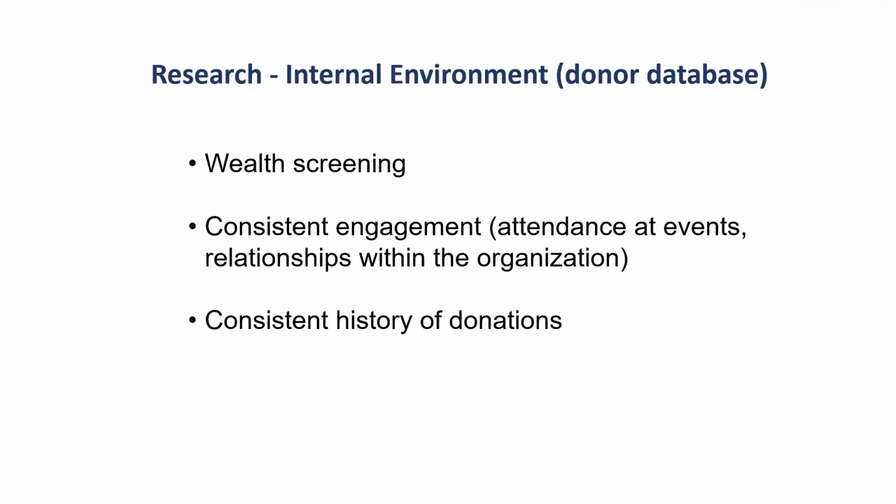Number 3, research. And there are 2 different kinds of ways that you can conduct research. One is to take a look at the internal environment. That is your donor database. So you could do a wealth screening. And there are actually some CRMs that have built within them a feature that allow you to do wealth screenings. For example, Blackbaud's Raiser's Edge NXT is one that you can do that with. Look at those who are consistently engaged. They attend your events. They have relationships within the organization. And look at those who have a consistent history of making donations.